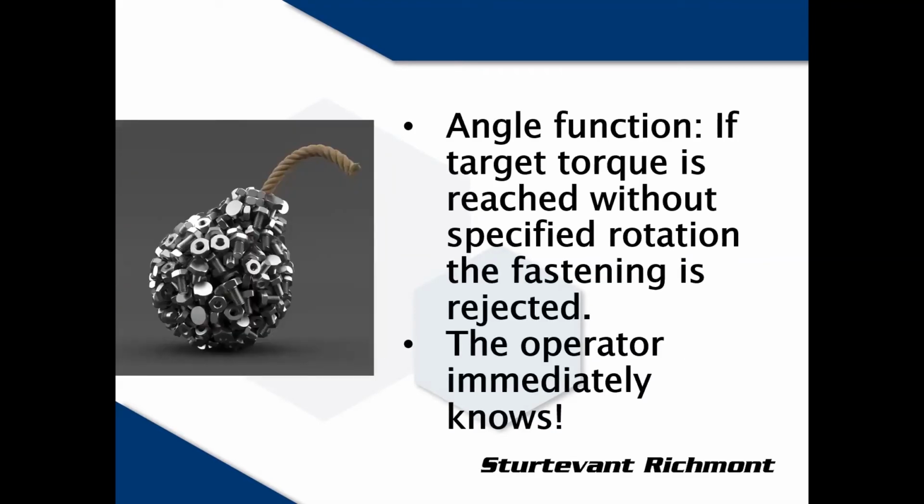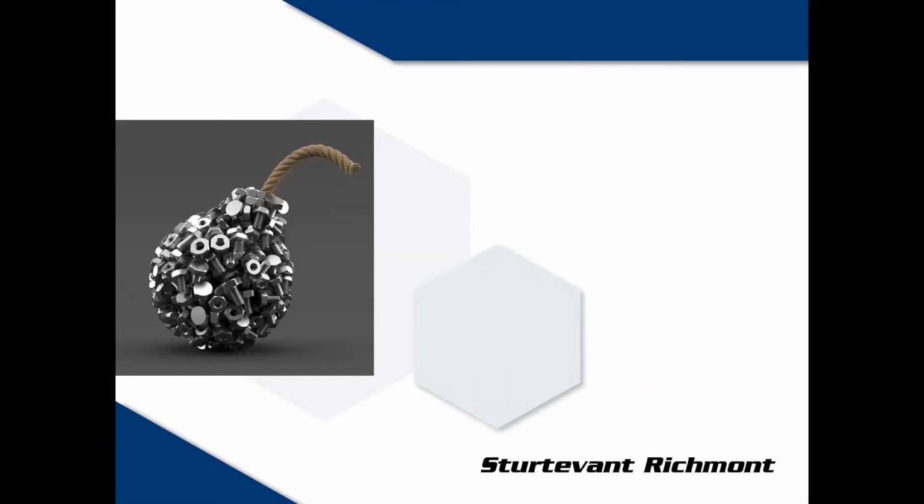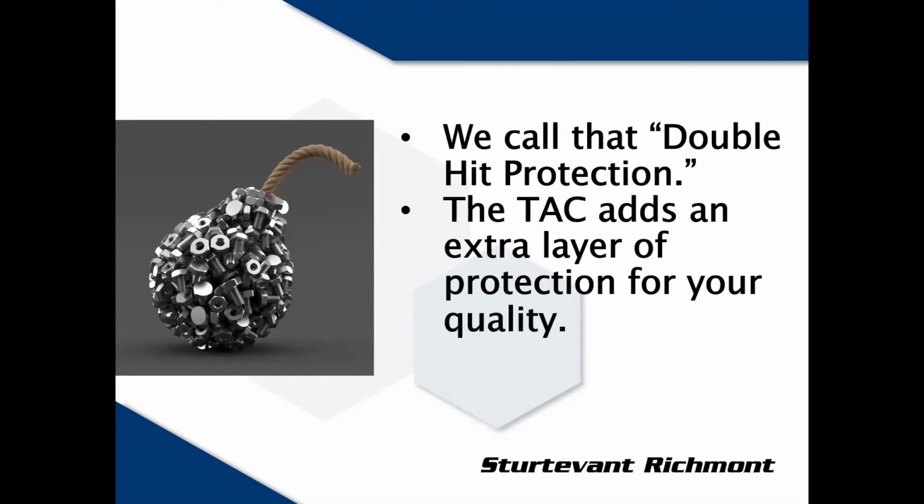That's what we're talking about. Angle function of target torque: if you reach it without the specified rotation, the fastening is rejected. The operator knows immediately what's going on. We call that the double hit protection. That's the TAM mode, torque and angle monitoring mode on there. It does add an extra layer of protection to this process on this tool.